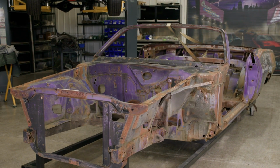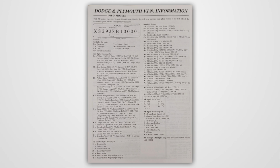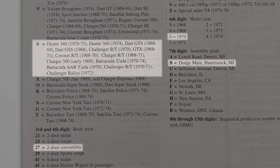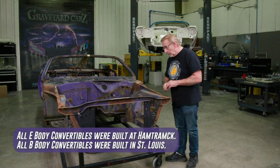Now this is something you're going to want to pay attention to. So on our 1970 Cuda, BS27N0B, that means it's a real life Cuda. It means it's a 383 four-barrel high-performance engine, made in Hamtramck. All convertibles were made in Hamtramck, Michigan. They didn't make any in the LA plant. It's a real Cuda in violet, good colors, 383 automatic.